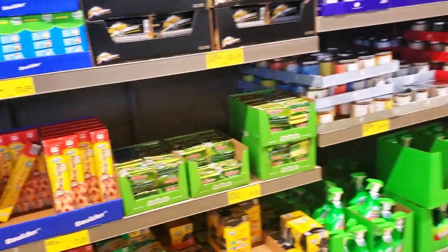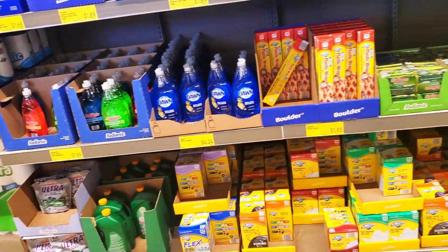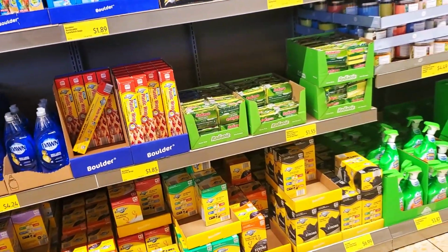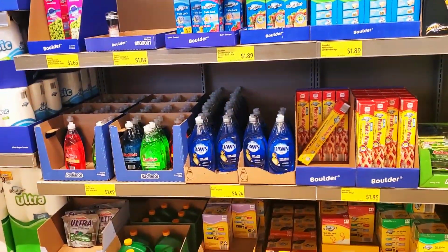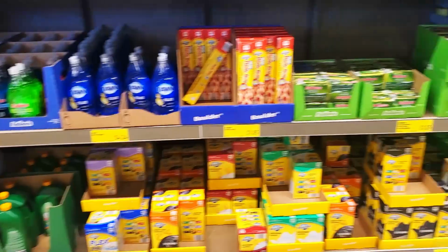No. I'm looking for the magic erasers, and I don't think they're gonna have them anymore because they used to have so many. I'm not seeing them. I guess I'm gonna have to wait till we go to Walmart.